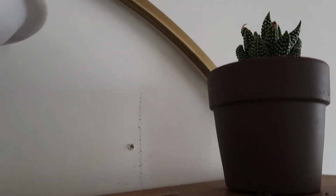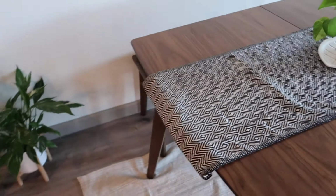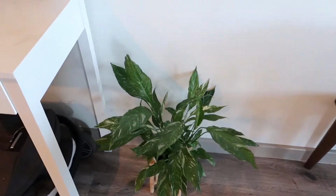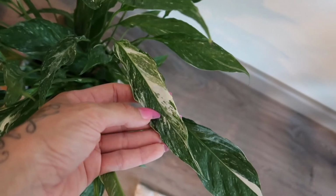And then up here I have just a little cactus in a hole in the wall, but I don't even know what this one is. Just a little succulent. So then to the left of my dining room table, I have a Domino peace lily, and this one I am just obsessed with because seriously, look at that leaf.